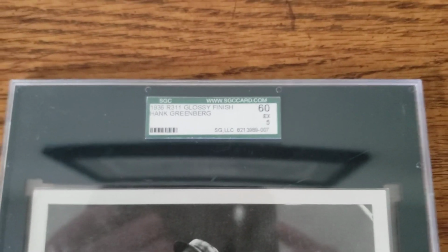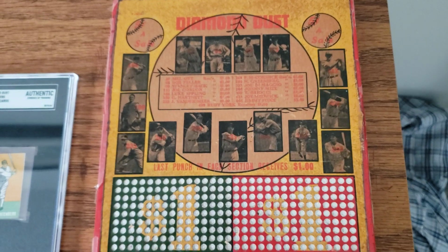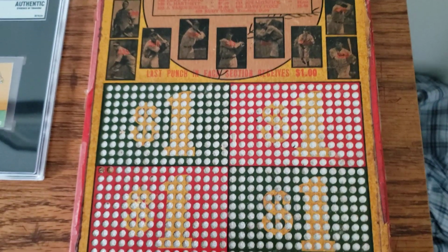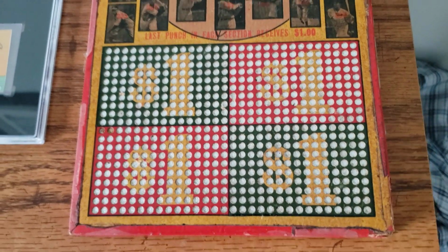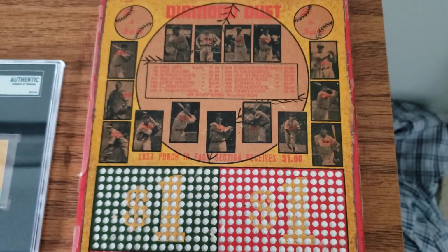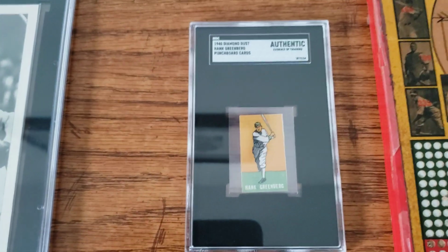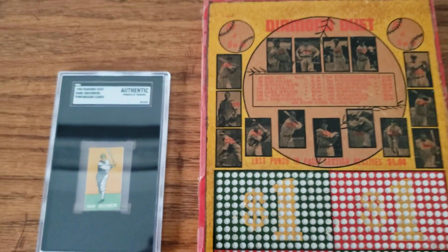And on to this piece. A gentleman that had these, I talked to for months. He finally decided to sell them. The guy that was selling them for him came to the National, and he brought them with him. I didn't get to see him while I was at the National, but after that, I thought he'd be selling it there, but he wasn't. I think he was there more just to get a gauge on what they're worth. These are very, very rare. These are called Diamond Dust Punchboard cards.